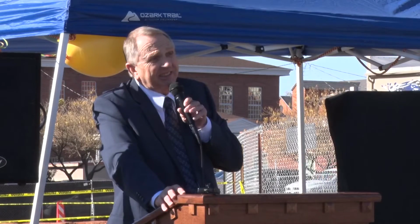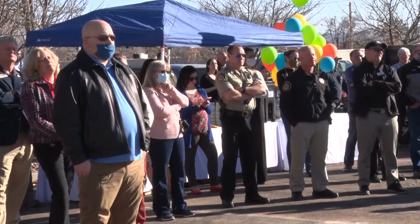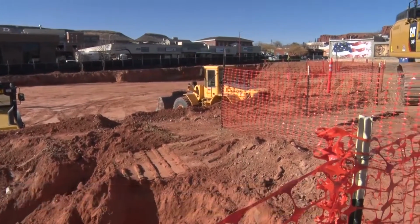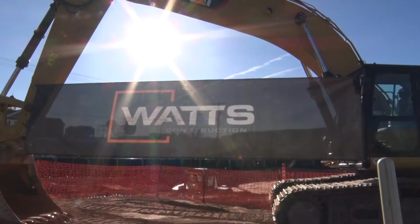In 1966, I was in the 6th grade, and I remember this building going up, and it was a big building. But it's not as big as the one that will soon replace it. Ground is already being prepared for the foundation for the new 4-story administration building to be built by Watts Construction. Well, this is a big deal.